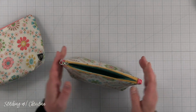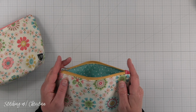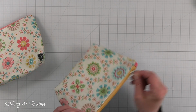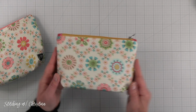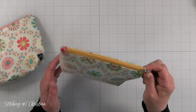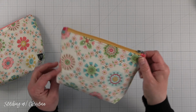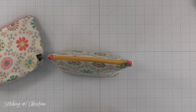It does have a different kind of inside. I did the lining in a blue with little white flowers. And I love this. This is actually going to go into my purse for the summer. I always have a little bag in my purse that has like my chapstick and medication in case I need it, hand cream, that kind of thing. So that's going to go into my work bag.